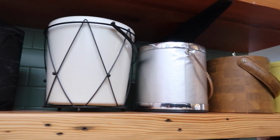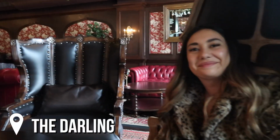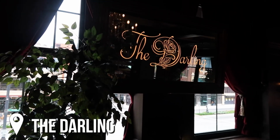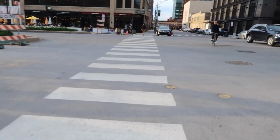To start off my birthday celebration, we first went to the Darling. The Darling has really cool seating. There is the indoor dining room, there's also the library, and there's the garden. And they're known for having really cool cocktails, some that are punch bowls that you would share with a group, but it's definitely a fan favorite and very Instagrammable.